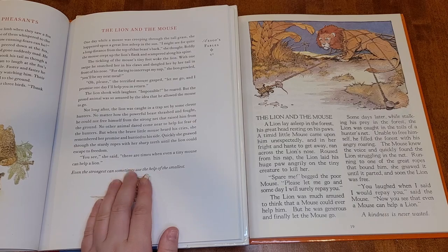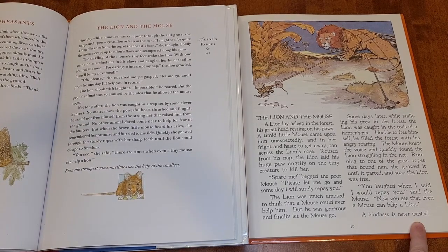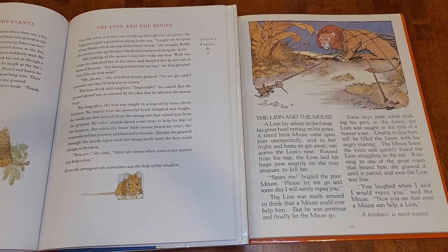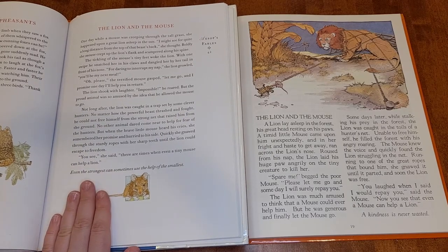The other thing that I wanted to point out is the moral of the story. This one is "a kindness is never wasted," which is important, but I feel like the last sentence of this, "now you see that even a mouse can help a lion," leads you to a moral that's more like the one that this one has: "Even the strongest can sometimes use the help of the smallest." So I feel like the morals in this one align a little bit better with what I feel like are the points of the stories when I read them.